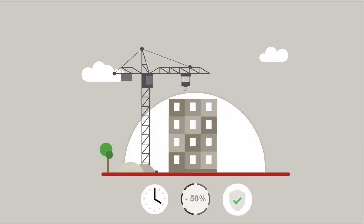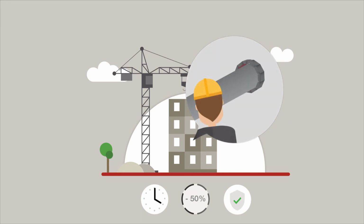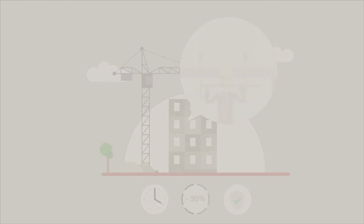Pre-assembly saves up to 50% installation time on site. Through collaborative design, material usage and waste can be decreased enormously, while you receive higher safety and build-as-designed solutions.